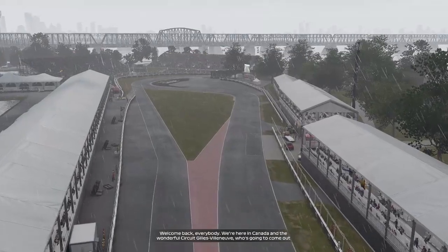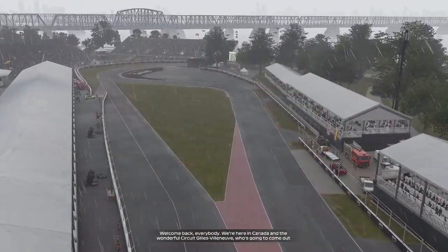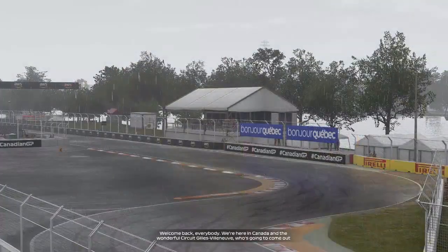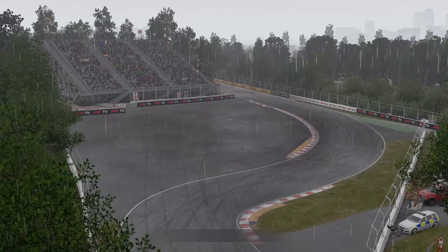Welcome back, everybody. We're here in Canada at the wonderful Circuit Gilles Villeneuve. Who's going to come out fastest of all in the next hour? Yes, it's time for qualifying.